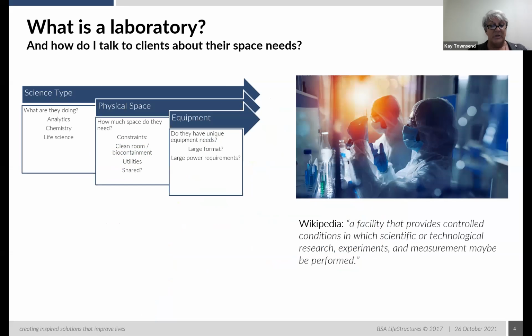So in essence, what is a laboratory? Well, as you can see, Wikipedia describes it as a facility that provides controlled conditions in which scientific or technological research, experiments, and measurement may be performed. I kind of like to think of simplifying that into the basics, though. It's where a science type, a specific task is being performed. The physical space is typically dictated by the science of the space, and then the equipment that is required for that space can also inform how the mechanical, electrical, and plumbing systems need to be configured for that space.